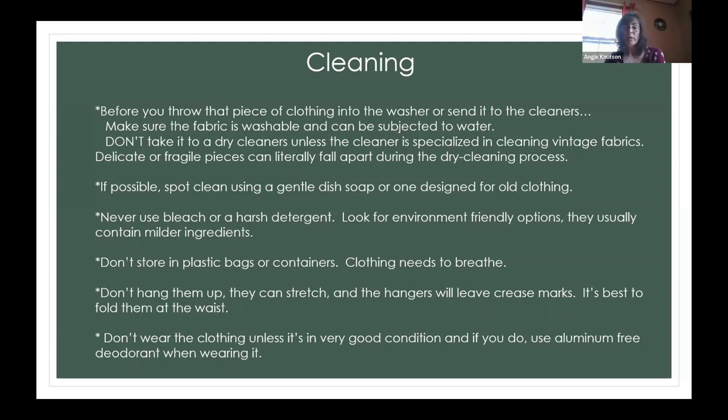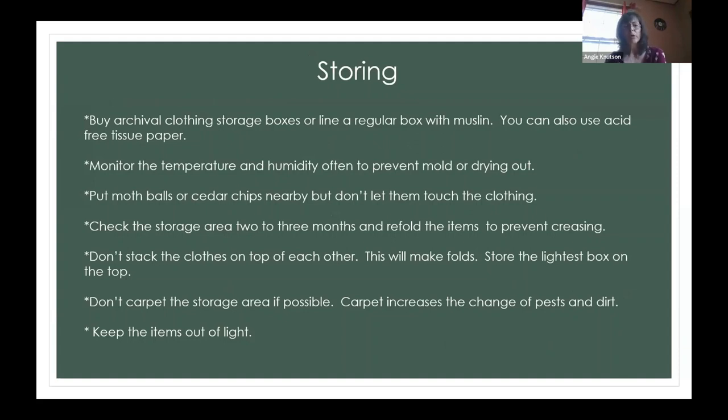Don't wear the clothing unless it's in very good condition. And if you do, use aluminum-free deodorant when wearing it, because believe it or not, that will permanently stain the clothing. Okay, you can get archival storage clothes in Boscov's.